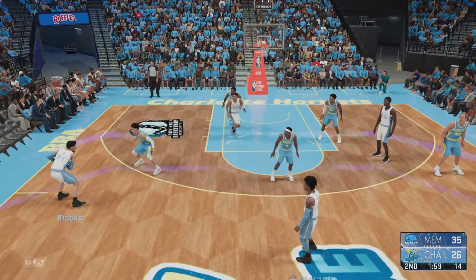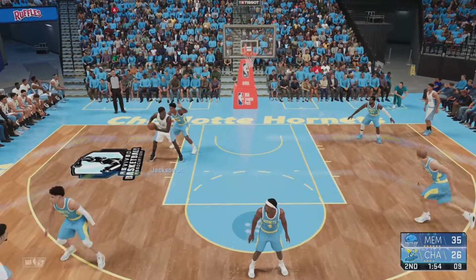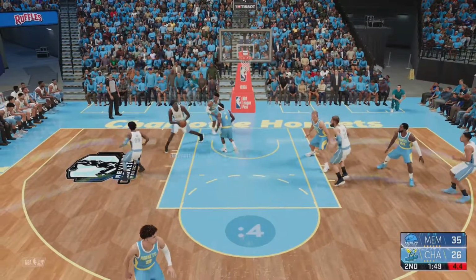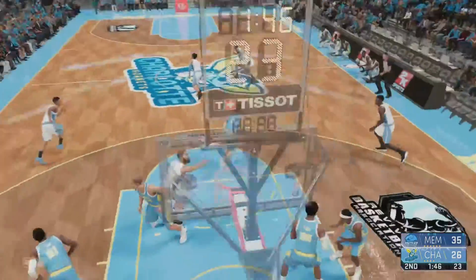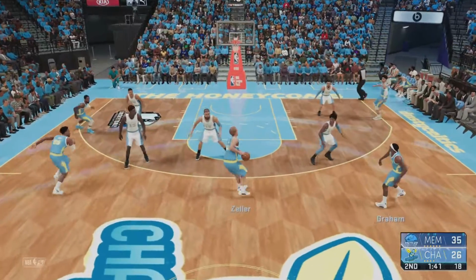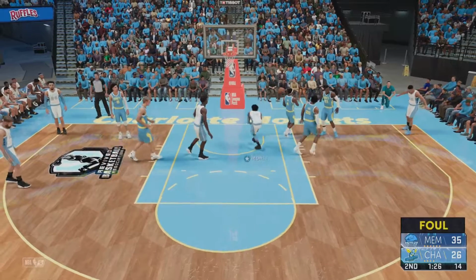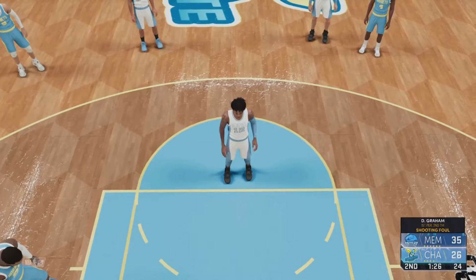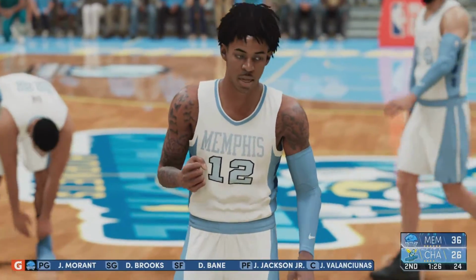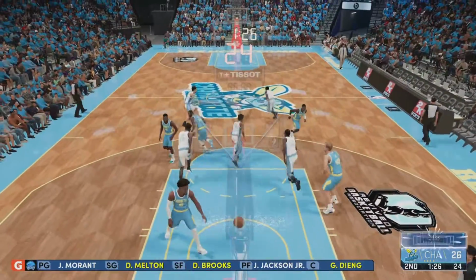Morant gives it to Dillon Brooks. Jaren Jackson Jr. is back in the paint, working on P.J. Washington, and he's going to get blocked. But he's going to get it back and puts it back up, and he won't get it to go. So P.J. Washington playing some really good defense here tonight with at least 1 block and 2 steals. Ja Morant's going to drive, and he's going to be fouled by Devonte' Graham. So he will have 2 free throws. He got the first one to go. And he got the second one to go as well.